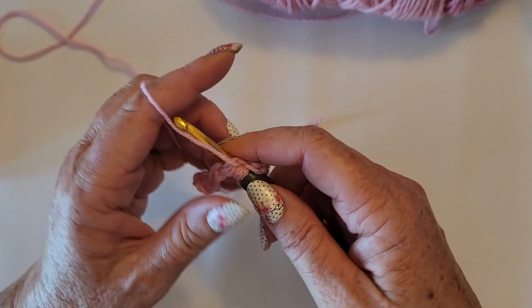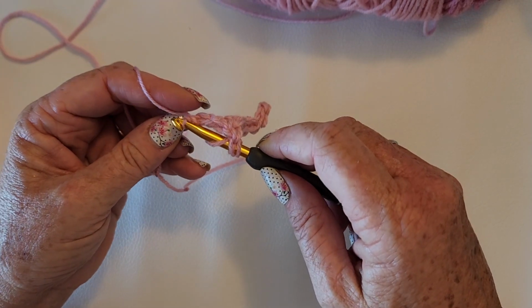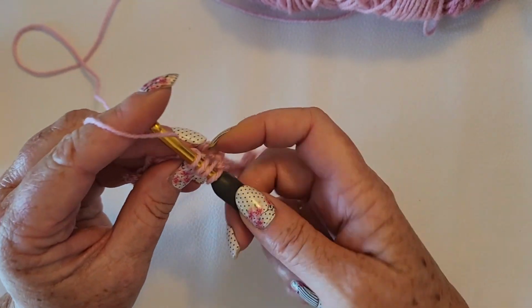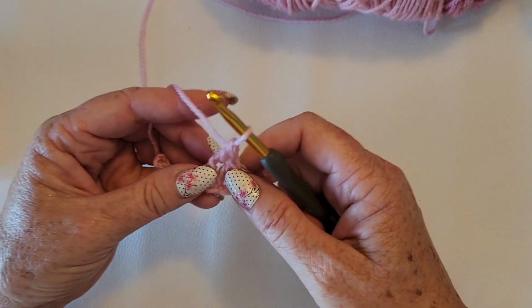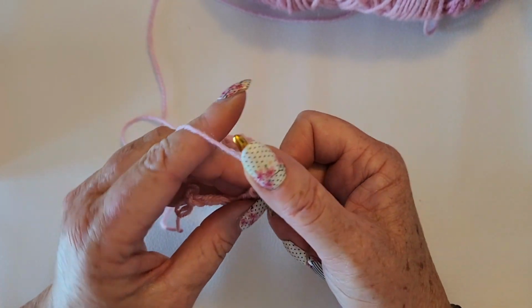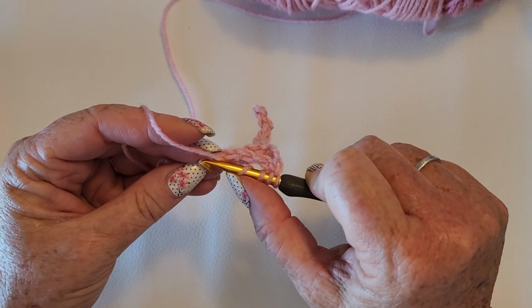The UK calls this a triple treble crochet, which is a TTR. So as you yarn over, pull through 1, yarn over, pull through 2, yarn over, pull through 3, and yarn over and pull through 4. Let's do that again. So you yarn over 3 times. There's 1, there's 2, there's 3. You go into your stitch.